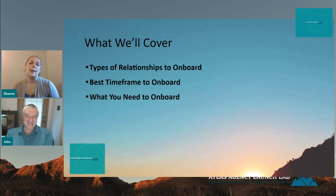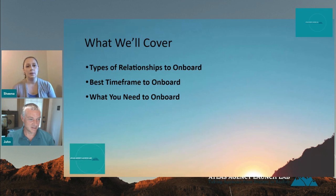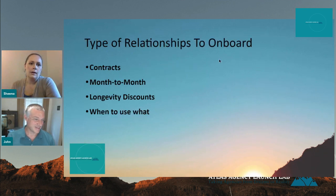What we're going to cover is the types of relationships to onboard, the best time frame to onboard, and what you need to onboard. If you have questions during this process, ask them. We will do our best to answer them. If we don't get through all of it because we're too busy asking questions, then we'll just do another one and finish it off. Okay? For sure. All right. Types of relationships to onboard.